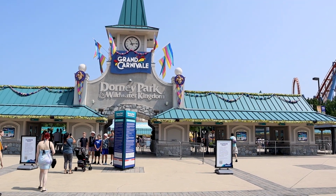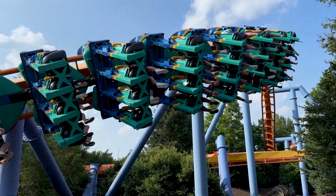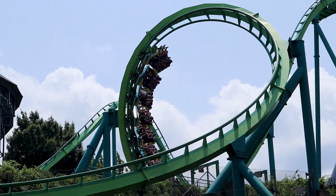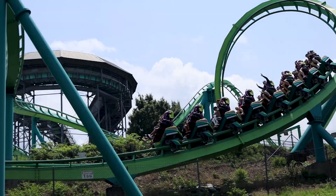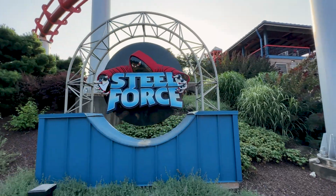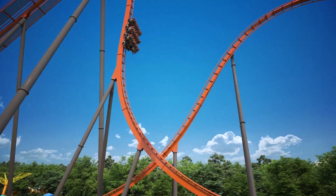A few weeks ago, I made my first trip to Dorney Park in Allentown, Pennsylvania. I had a pretty good day here, and I was able to get on all of their coasters without too much trouble. The lineup is pretty strong, but the park layout is kinda weird. There were several areas that just felt like dead ends or something was missing, like back by Steel Force or over next to Possessed. So anyway, here's Iron Menace.